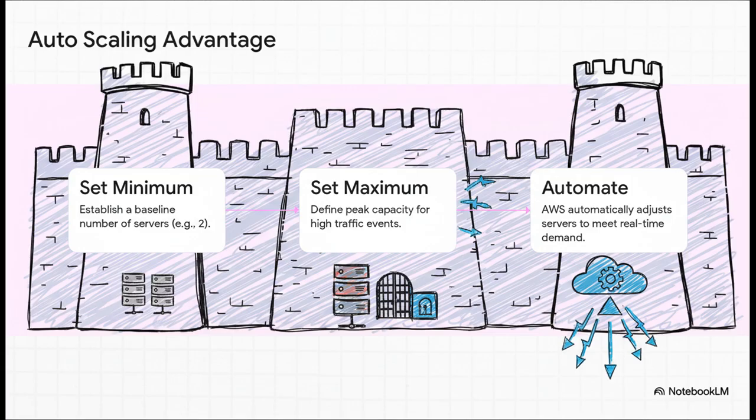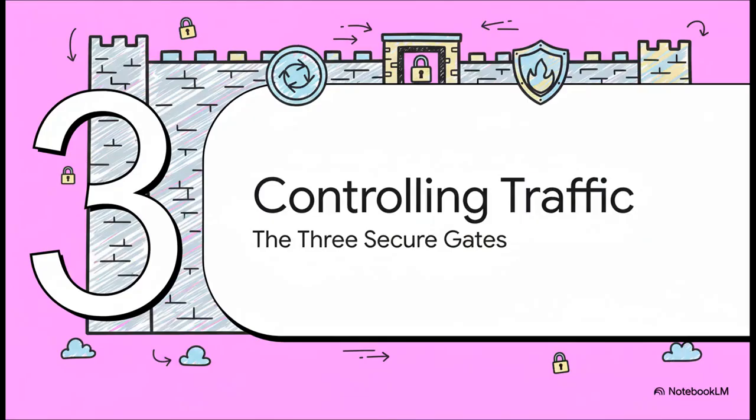The auto-scaling group just sits there, watches the traffic, and adds or removes servers all by itself. Your app stays fast, and you're not paying for servers you don't need. Okay, so our app is safe, it's secure, it can scale, but we have a new problem. It's completely locked away from the world. No users can get in, and our app can't get out to download updates.